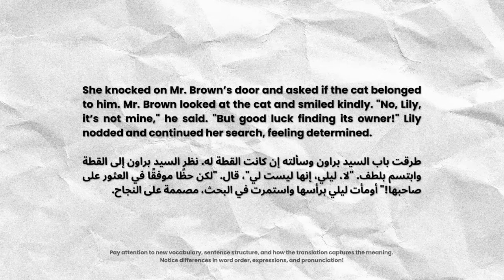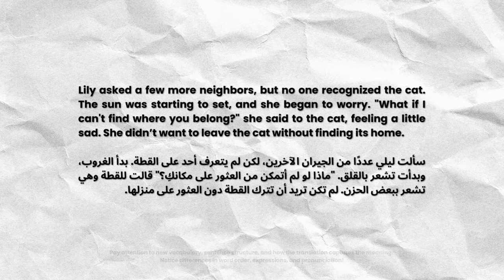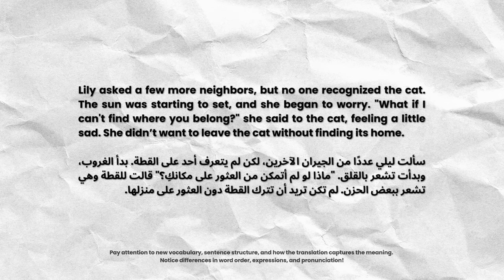She knocked on Mr. Brown's door and asked if the cat belonged to him. Mr. Brown looked at the cat and smiled kindly. "No, Lily, it's not mine," he said. "But good luck finding its owner." Lily nodded and continued her search, feeling determined. Lily asked a few more neighbors, but no one recognized the cat. The sun was starting to set, and she began to worry. "What if I can't find where you belong?" she said to the cat, feeling a little sad. She didn't want to leave the cat without finding its home.